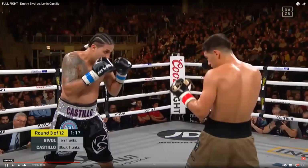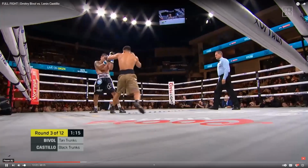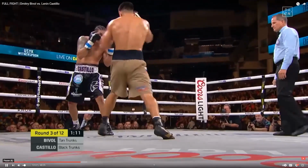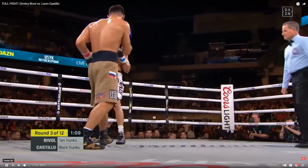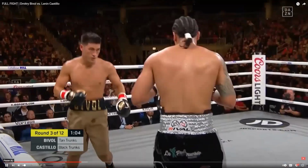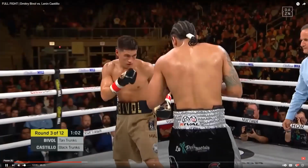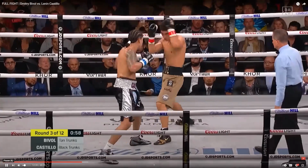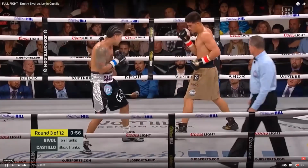Bivol has one of the best jabs, comes straight down the pike with it. He's able to keep almost every fighter that he faces off him with the jab. Castillo has weapons and just landed right there. Shook the sweat off of Bivol's head there.